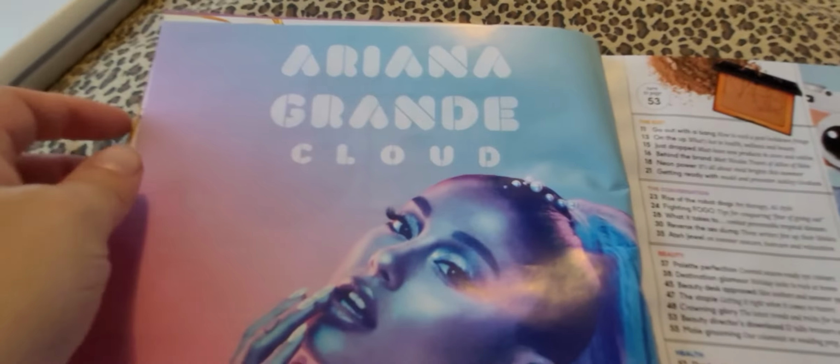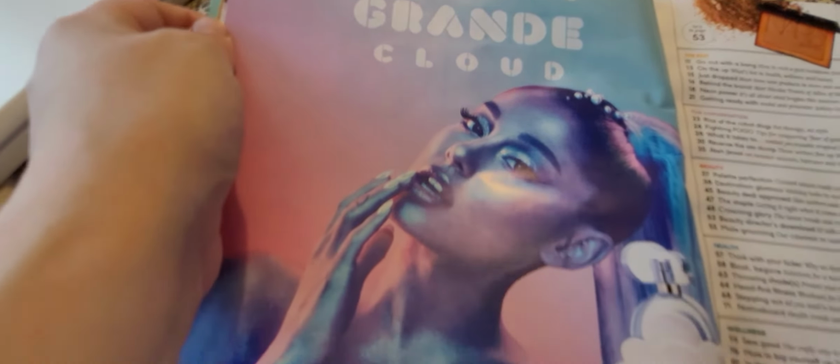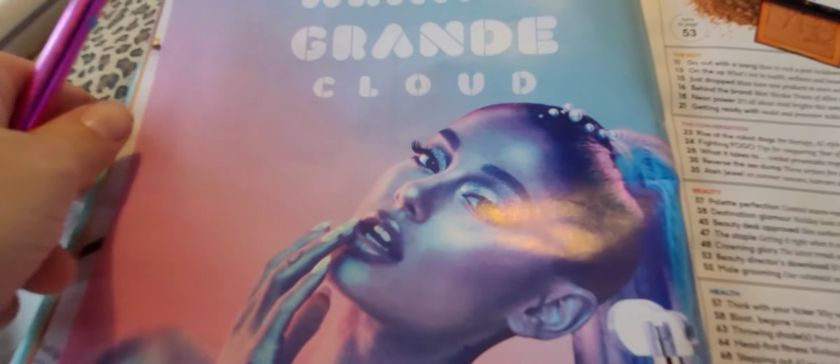Ariana Grande, Cloud. This must be a new perfume. Yeah, it's a nice little cute bottle, isn't it? Love that little bottle. It's really cute. And you also get a free gift. You get a little hat. A pink terry cloth hat is your free gift when you buy a perfume. She's so pretty, isn't she? Seriously, I'm so jealous. How can someone be this beautiful? But yeah, this is her new perfume called Cloud.